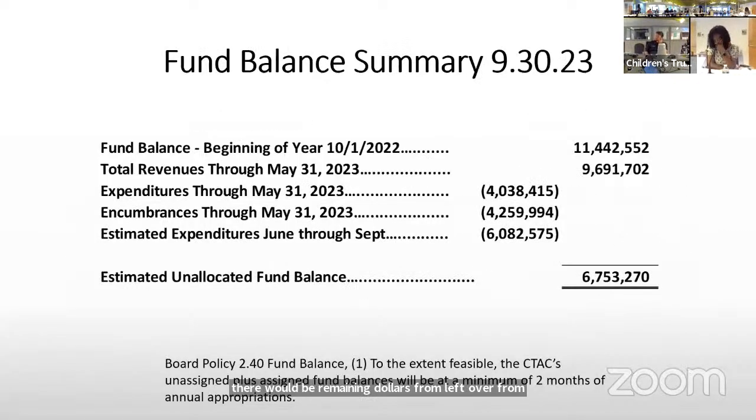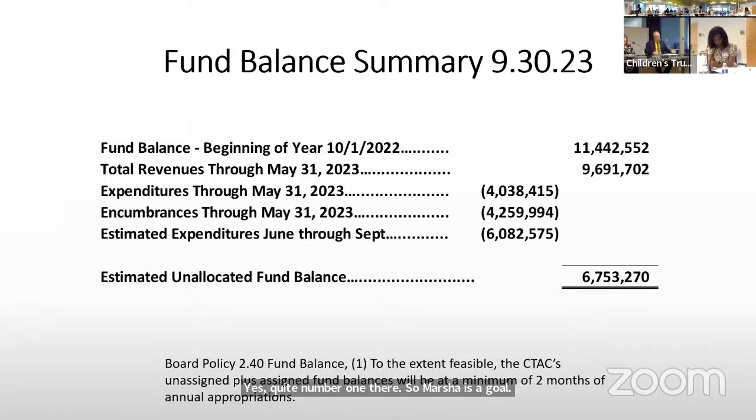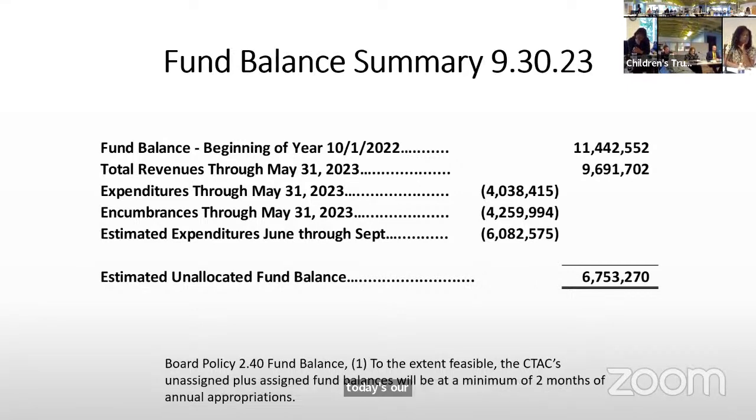Question. Yes, go ahead, Member Cornell. So, Marcia, now that we've approved the strategic plan, which calls for migration to 50% funding for our number 1 goal, which is healthy at all ages, and our number 2 goal, 35%, is the idea that today is our tentative budget, but before we adopt the final budget, you'll come back to us after staff has a chance? Correct. Okay. All right.